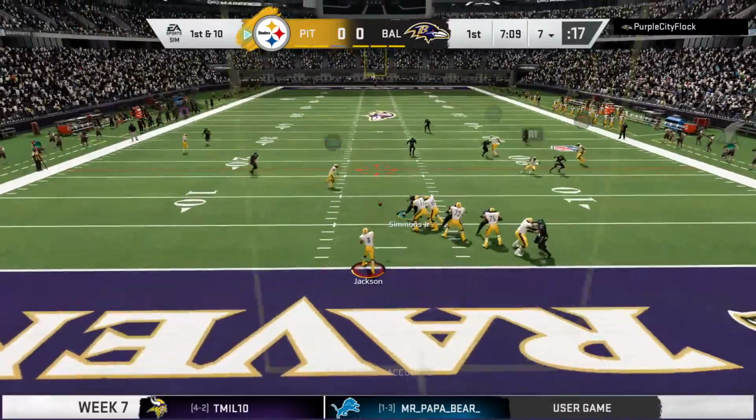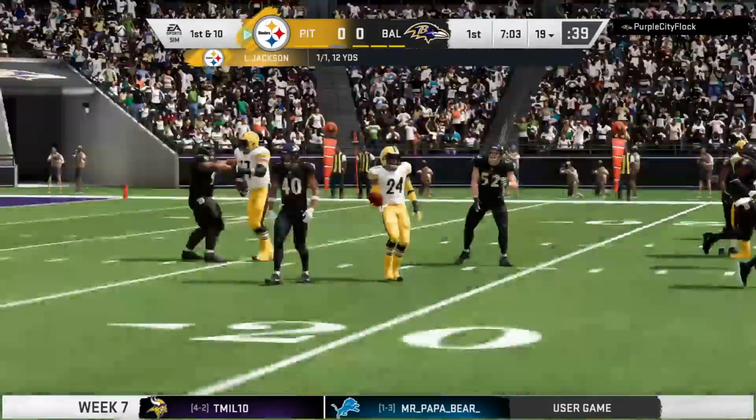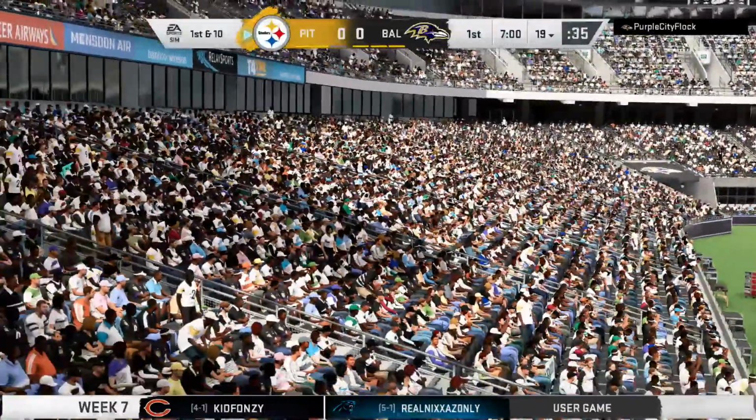Throwing now, Jackson on first down. Now he'll dump it underneath to his running back, complete. And he takes this just about a yard shy of the 20. 12 yards that time at a Pittsburgh first. Nice little nifty play for him there.